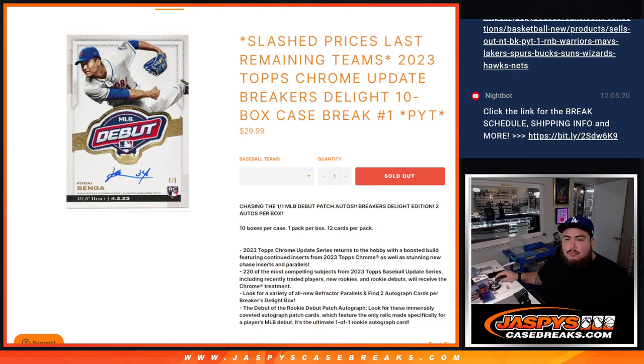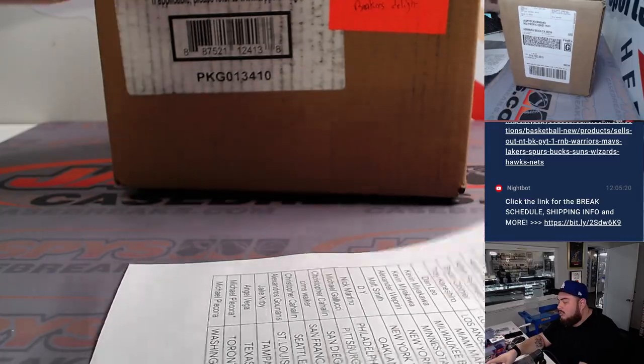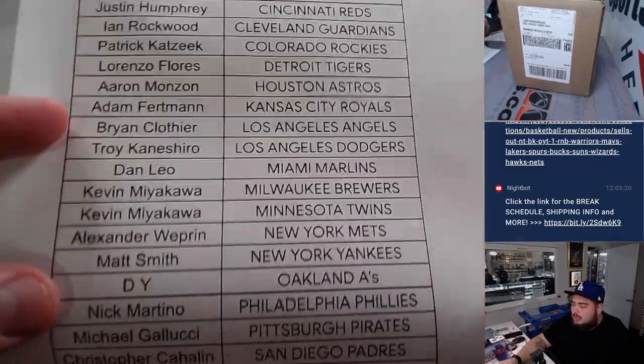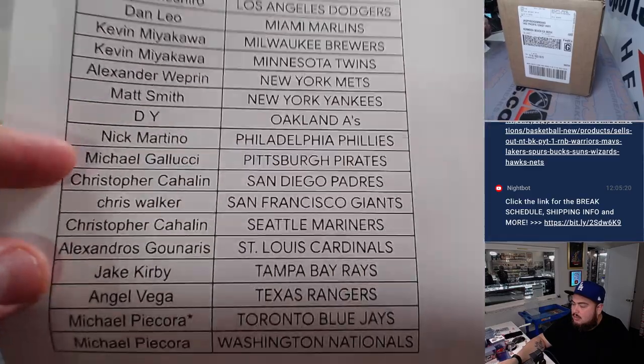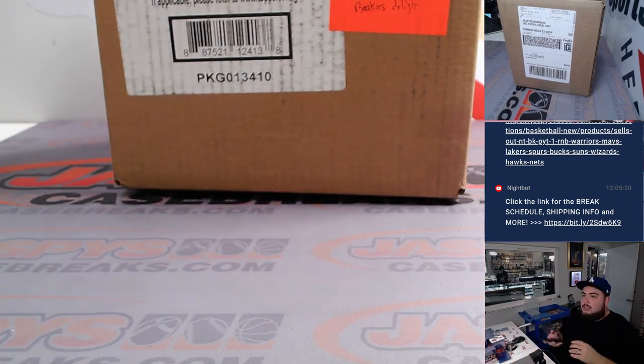Sold out. And we discounted the last few teams to kind of get this over the top, which we did. Here's the customer names I bought in. All I've done is Michael with the Blue Jays. So there's the case right there, guys.